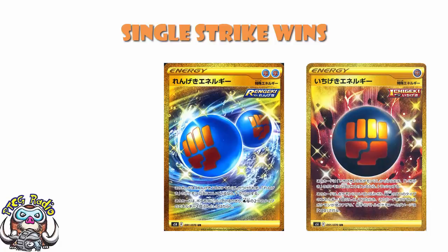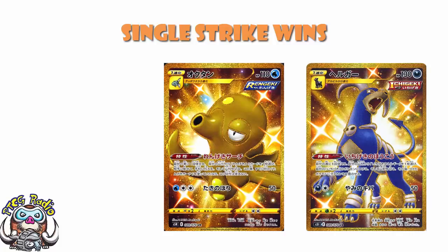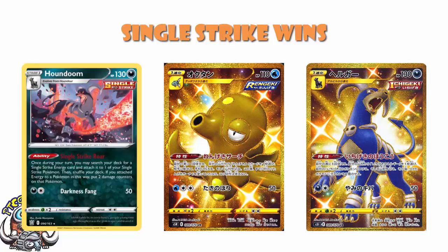Want more proof? We could compare the Gold Houndoom and the Gold Octillery. Now, remember, these are essentially the big support. There was a big stage 1 support for both Single and Rapid Strike Energy decks, and we got Houndoom for Single Strike and we got Octillery for Rapid Strike. Octillery lets you search for a Single Strike card and put it in your hand. Houndoom lets you search for a Single Strike Energy, attach it to one of your Pokemon and put 2 damage counters on.